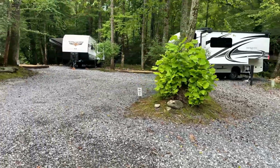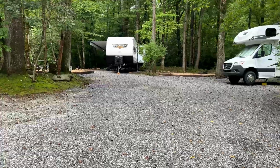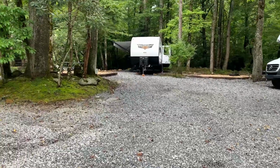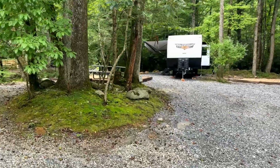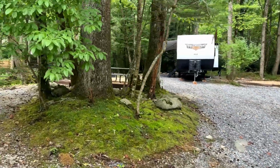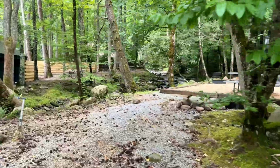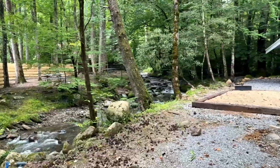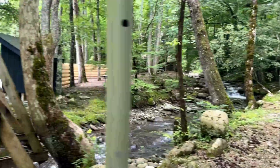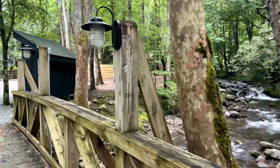44D, also deluxe, and 43D, which, if you can fit your camper in there, is probably one of the best spots in the campground, because you've got stream behind you, stream in front of you. You're kind of just surrounded by the stream on all sides. Yeah, we wanted that spot, but it might be a little difficult for our size camper.